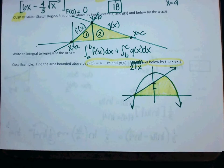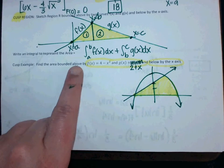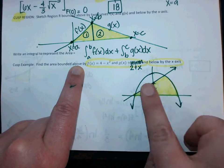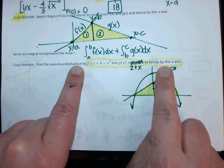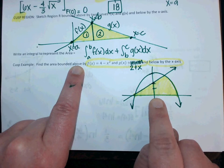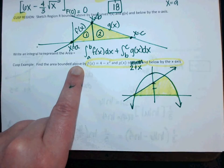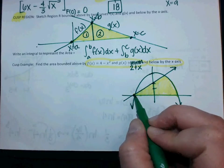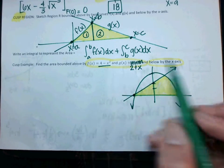Uh-huh. So notice that it says I want to be bounded above by f and g, so those have to be on the top, and then I want to be below by the x-axis. So it's basically telling you f and g are both going to go above the region, the x-axis is going to cut below as the bottom. Okay, how many integrals is this going to need for you to do the area? Two. Two. Okay, first question, let's label these. Do you know what will make 4 minus x squared 0?